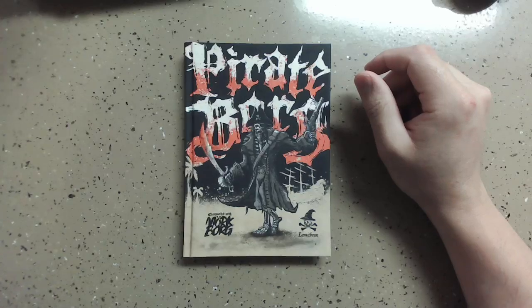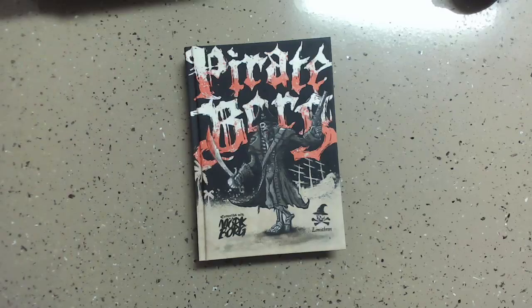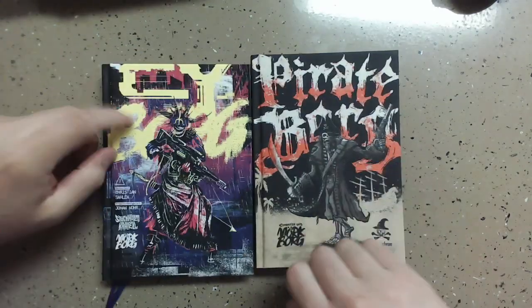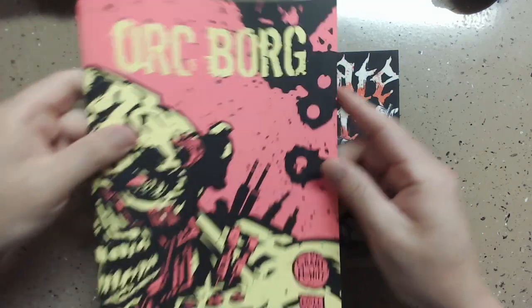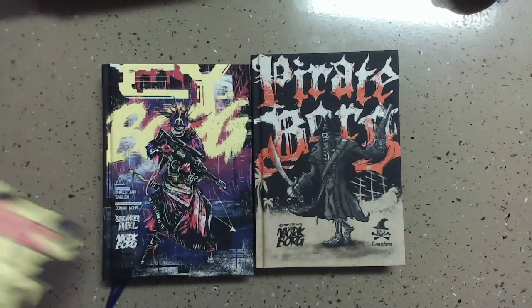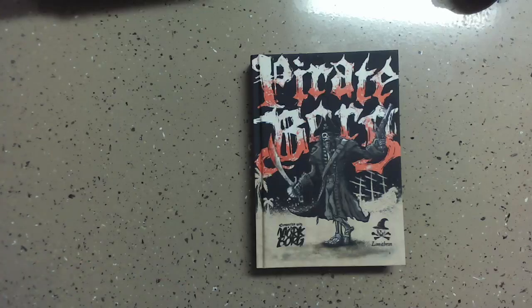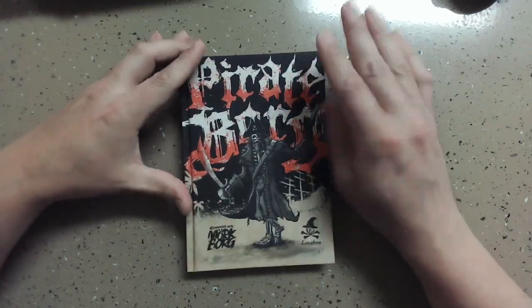We will be exploring through my small collection of Borg games. So I have a few. We'll first look at Pirate Borg. I just got this one recently, and then I found alongside that this extension, this kind of spin-off board game called Orc Borg. So first I'm going to look at Pirate Borg because that was the first one I came across in the wild at a local game store.